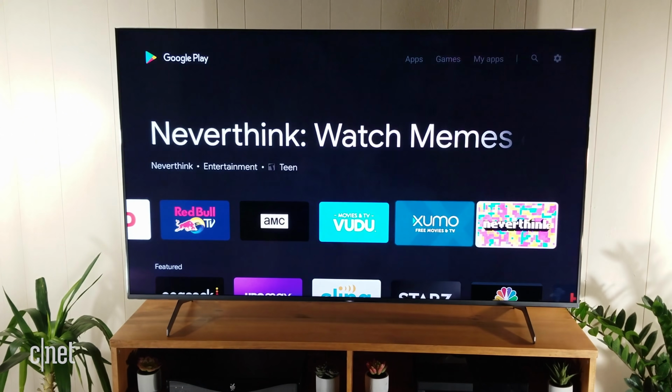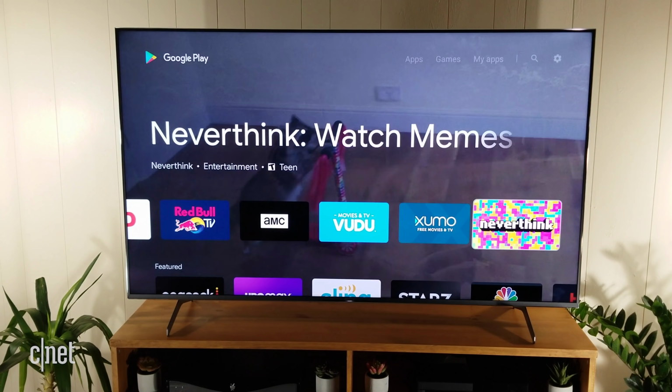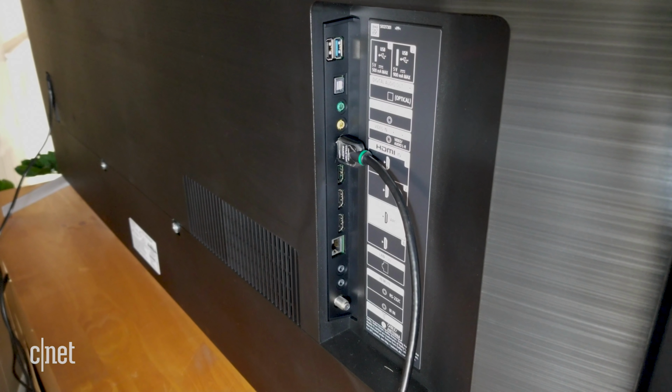I do like it better than the proprietary Samsung and LG systems out there, but not quite as good as Roku. Connectivity is another strength on this TV.